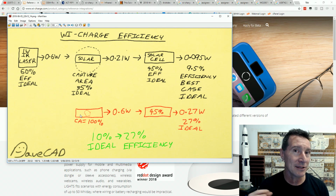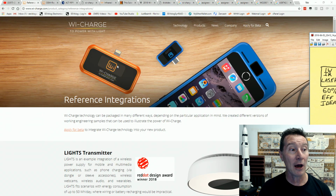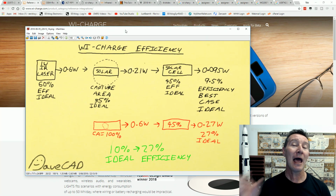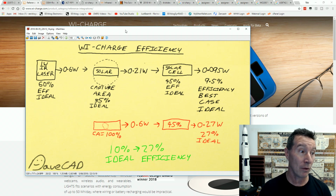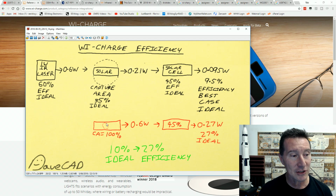they implied, they didn't state specifically, but they implied that the spot size is smaller and it could potentially be within the area of that little window that you see here. So this little window, it's got to hit that target, precisely hit that target. And so all of the laser energy, or the 0.6 watts of it, hits that area. So let's assume that the capture area is 100%. Even then, solar cell efficiency, 45% ideal, we're talking 0.27 watts or 27% ideal efficiency.